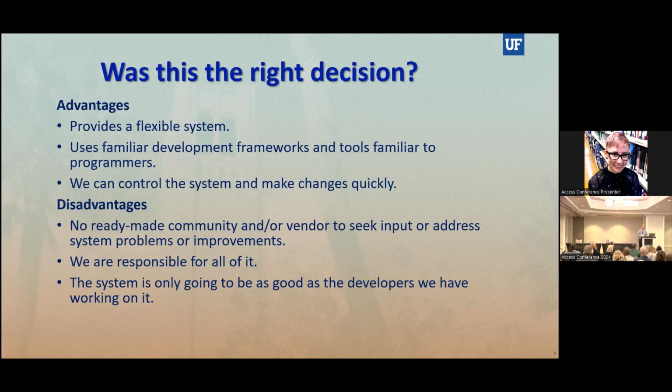Disadvantages, I have no community. We have very little of it. We do work with the University of North Texas a bit because they have stood up their own system like we did for Florida, or for Texas. But we're responsible, and it's only as good as our developers are. Luckily, I'm able to hold on to some good ones and keep it going. And I would say when it really boils down to it, given the money, given my support, this is the way I would go. Most places don't have those resources.